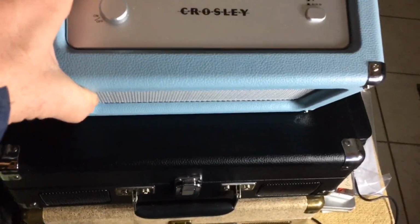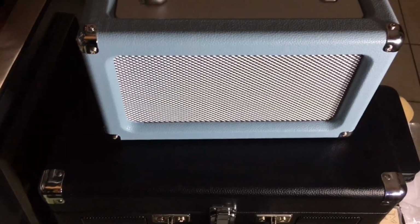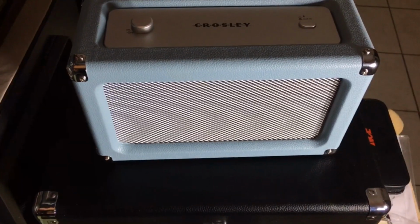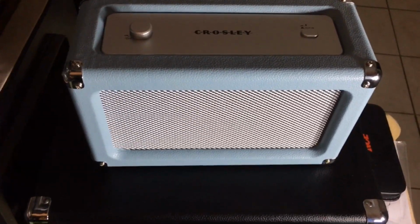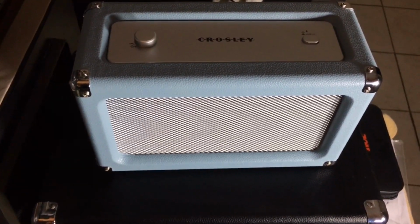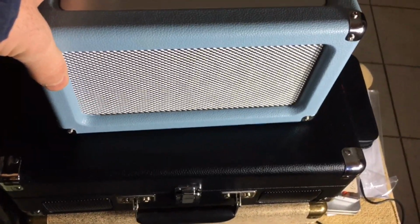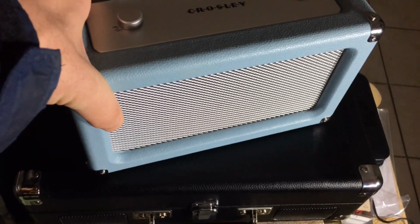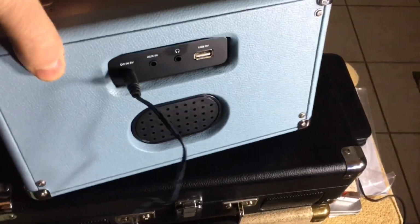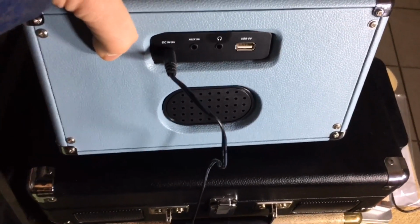Barnes & Noble last week had a sale, 30% off all their Crosley products. So I got 30% off. Then I got 20% off because they emailed me a coupon. Then I got my 10% off as a Barnes & Noble member. So what did I pick up but the Crosley Charlotte? This is an external Bluetooth powered speaker.